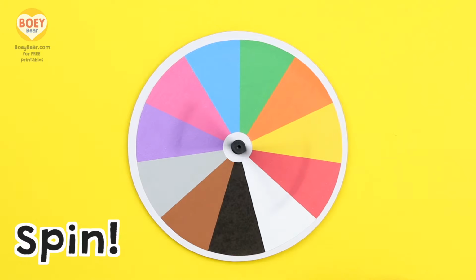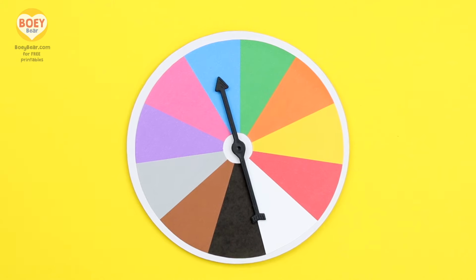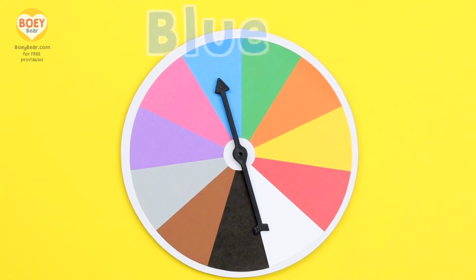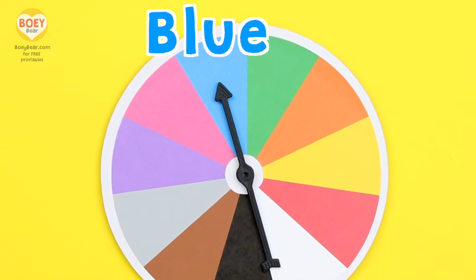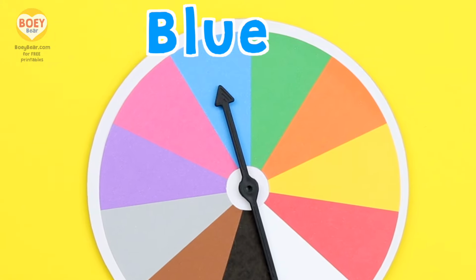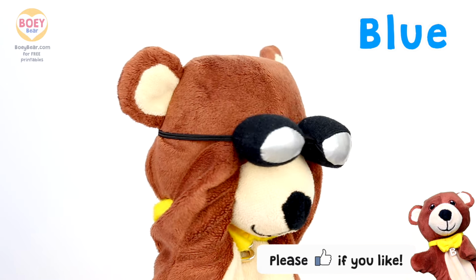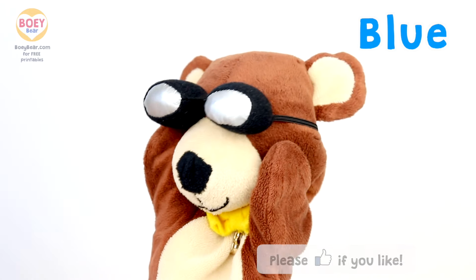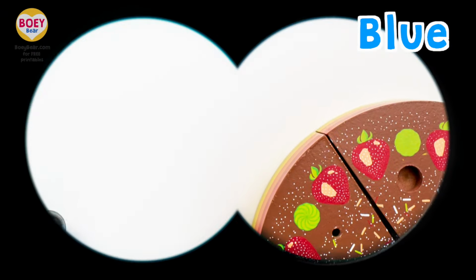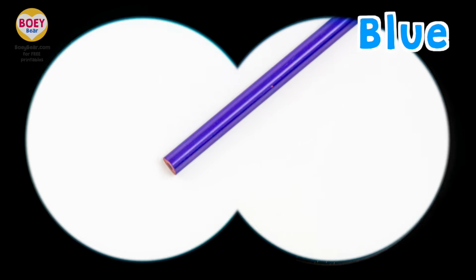3, 2, 1, spin. What's that colour? Blue. It's time for you to say blue. Blue. Well done. Can you see anything blue around you? What did you find at home?